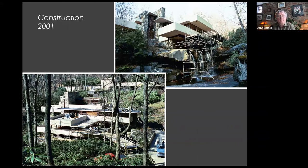Construction began in 2001. I'll just dive right into the story of this. This is the scaffolding getting ready to get access to the outside. The first task was to remove all the finishes from the interior and bring them out, because we were going to be working from the top side and from this exterior area.